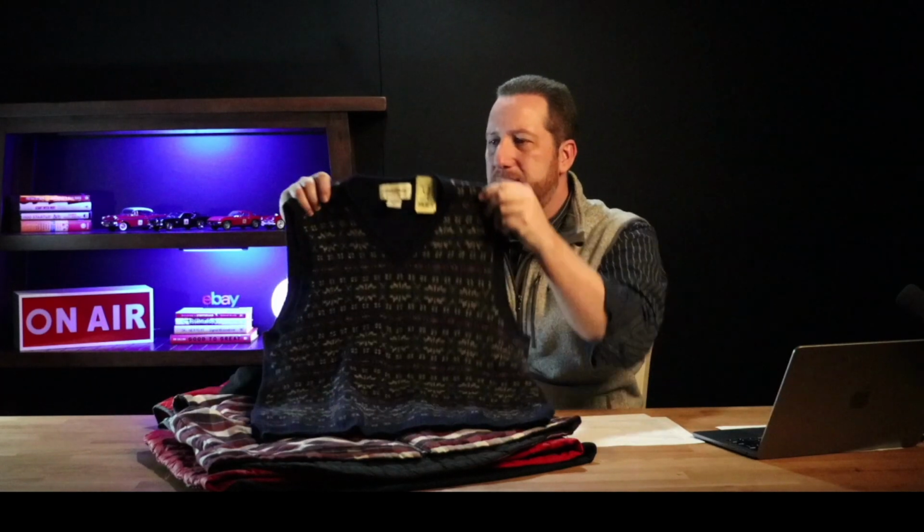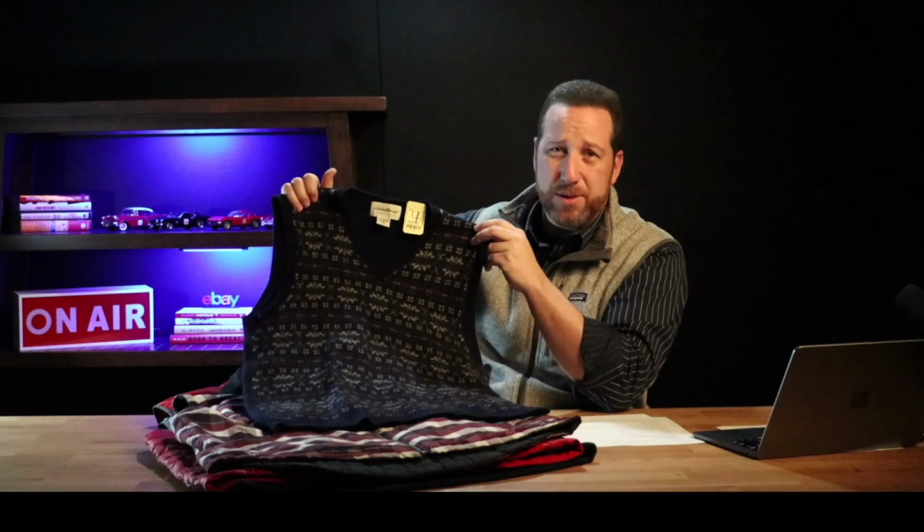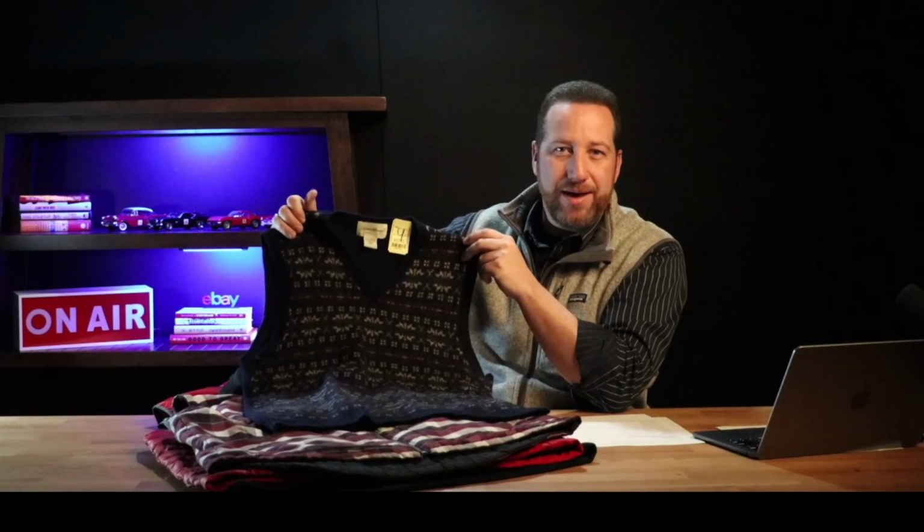I mentioned to you today how easy these are to pick up. I literally went out yesterday to just a couple of thrift stores and looked through their vest section. And let me show you a few that I found, and I'll tell you how much I paid for them, because these don't often get priced very high. This is an Eddie Bauer vest, and it's a lamb's wool vest, and at first I didn't think it was going to be valuable, but then I saw a sold comp for about $30, and as you can see right there, $5 is what I paid for that. I'll take 5 into 30 all day long. So that's just a vintage Eddie Bauer.